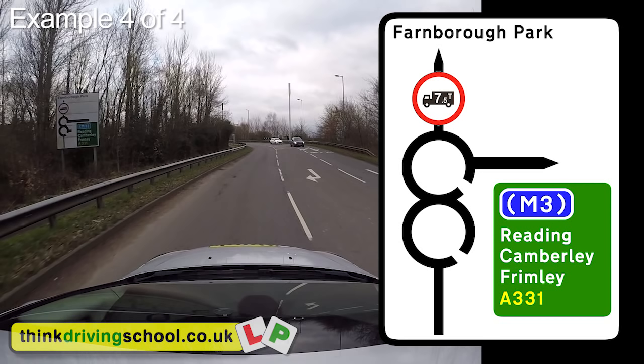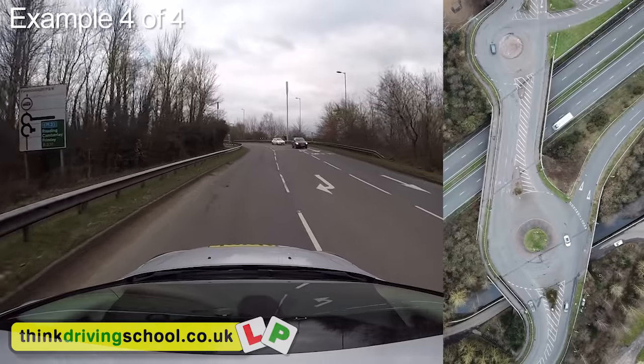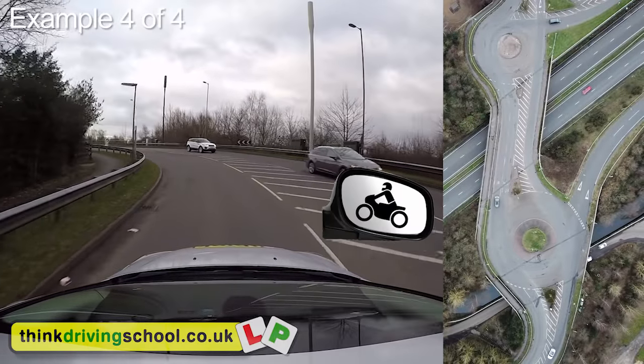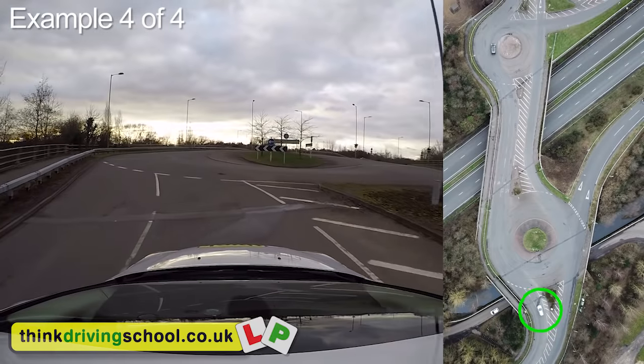There's normally a roundabout either side of the dual carriageway or motorway where people are getting on and off with the slip roads. So on this one, we're going to go ahead on the first roundabout and then right second exit on the second one onto that dual carriageway. As we approach then, centre mirror, right mirror, so we can stay right on the approach because we're going to use the right lane on the approach during and after this roundabout, ready for that second roundabout.